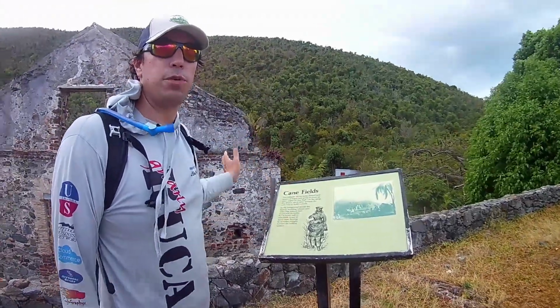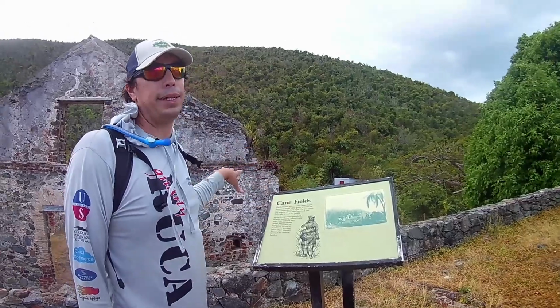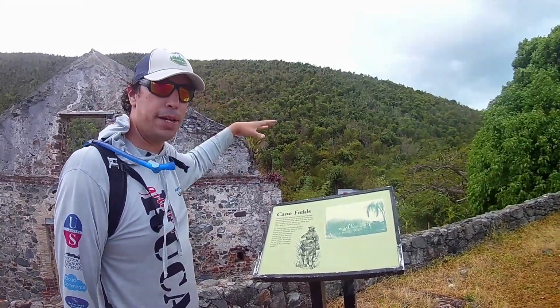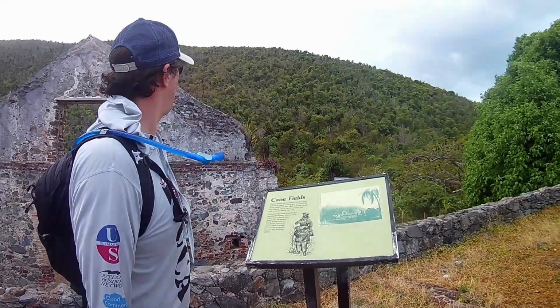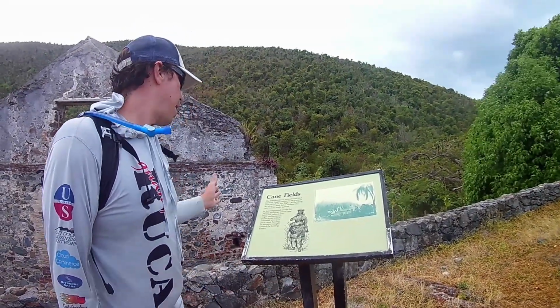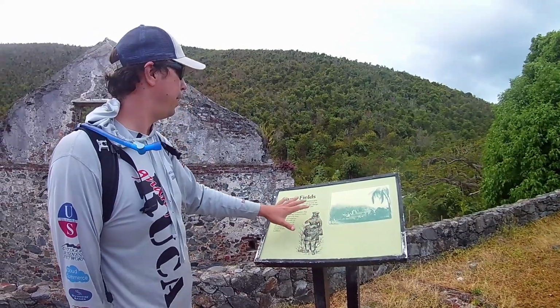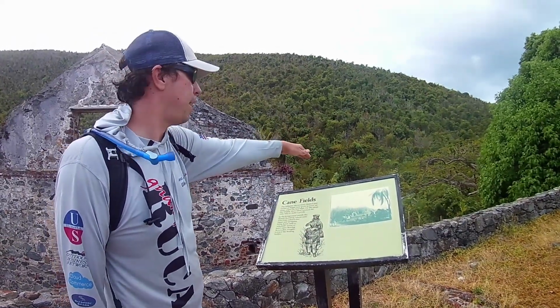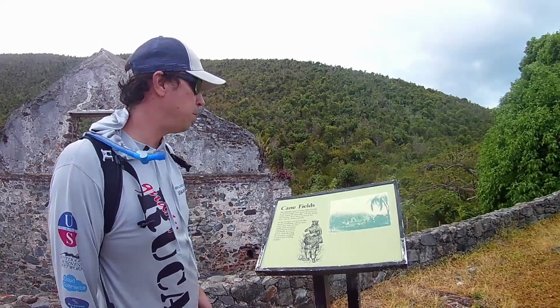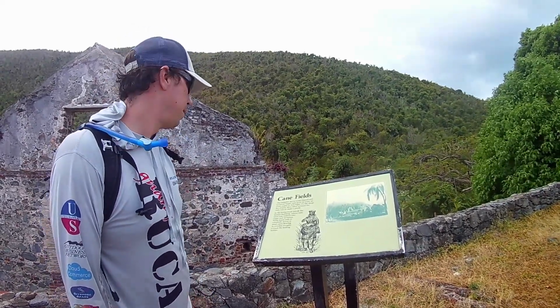All right, as you can see behind me, it's a giant hillside. Right now it's just covered with trees, but back in the 1800s it would have been terraced and manicured, and it would have been a huge plantation of all you could see sugar cane. And this sign shows a little bit about it, and then back down there, which we'll take you in a second, are some sugar cane plants that we can actually show you what the plants used to look like.